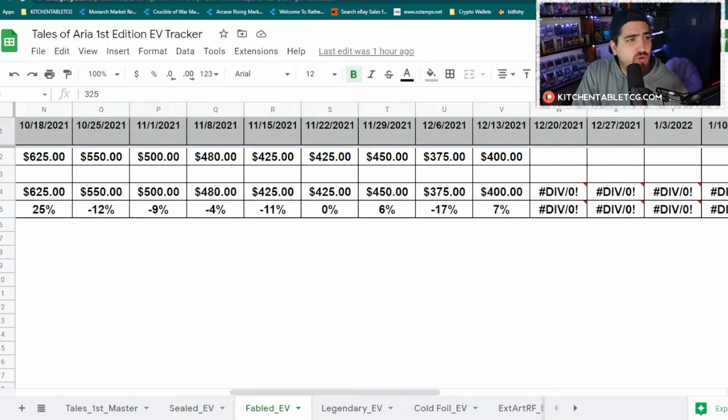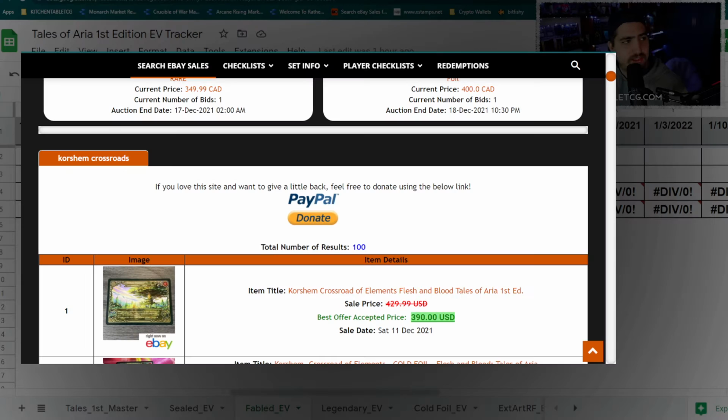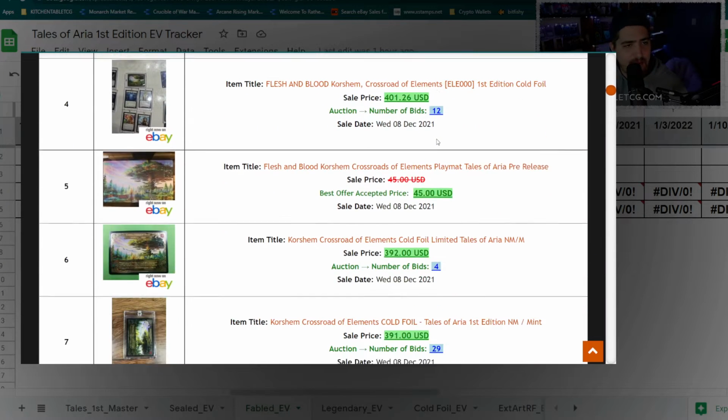So the Fable, the Corsham, is selling at about 400. You got 390, 385. There were some 400s over on TCGPlayer. That's for the cold foil version of Corsham. You had a higher sale here at 440, but between 375 and 400, I think, is what you could expect to pay, which is about in line with where we've been the last couple weeks. It had a hard time floating over 450. Here's the eBay stuff that I was just talking about. It had a hard time floating above 450.